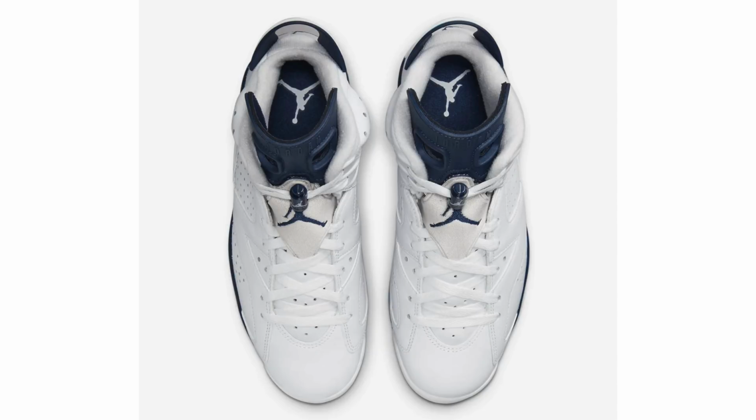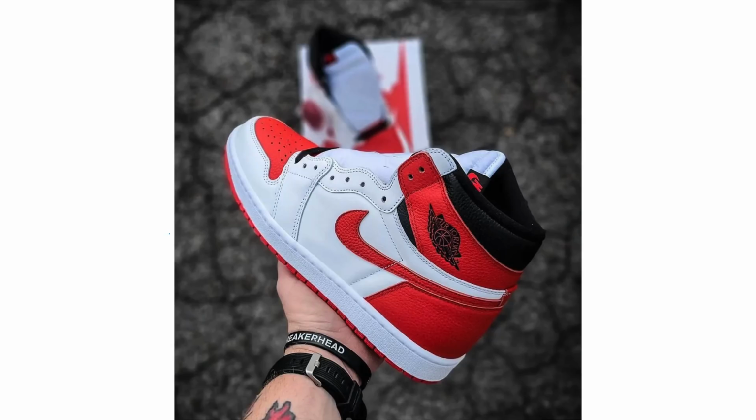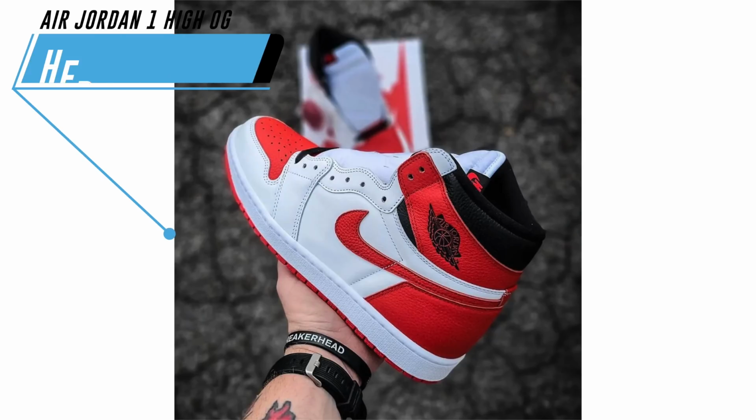Same situation with the Jade Horizon Air Jordan 5. Currently, the Air Jordan 6 Midnight Navy is expected to retail at $190. However, I feel like they're going to bump up the retail price to $200. In 2022, we're going to see a lot of Chicago-inspired colorways release.